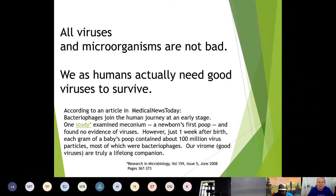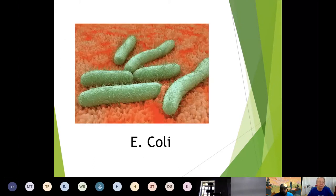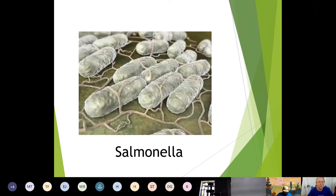So I'm going to let you have a closer look at some of the bad guys, because we're talking about bacteria and viruses and all those things a lot in the news lately, it seems like. Under a microscope, this is E. coli. I know you've all heard about it in the news, food, whatever, people get sick from it. And this is what they look like. I thought that was really interesting, kind of like little hairy worms. So that's your E. coli.